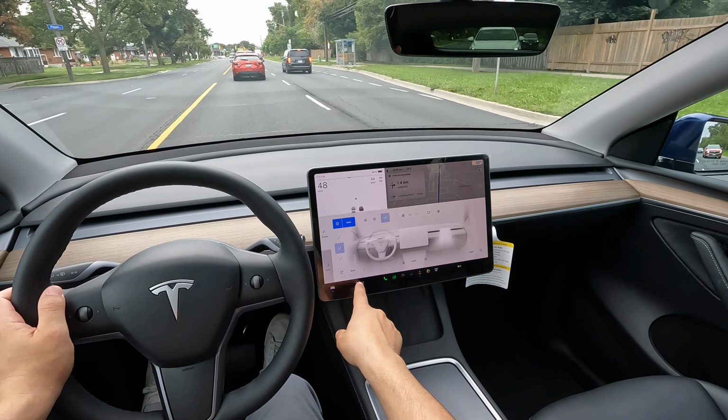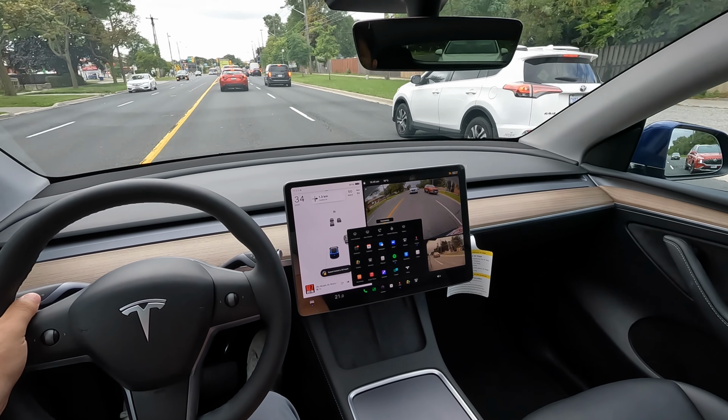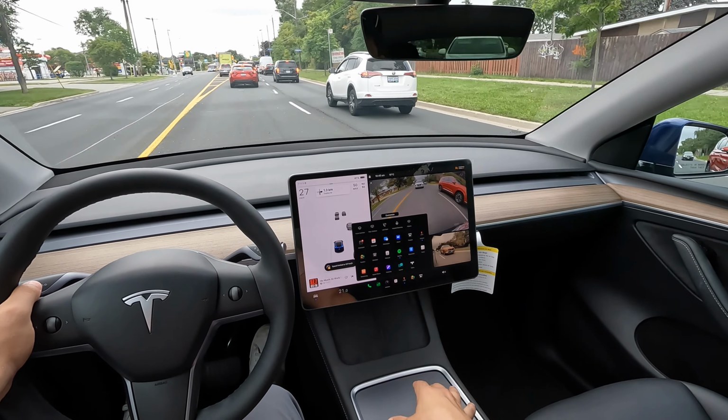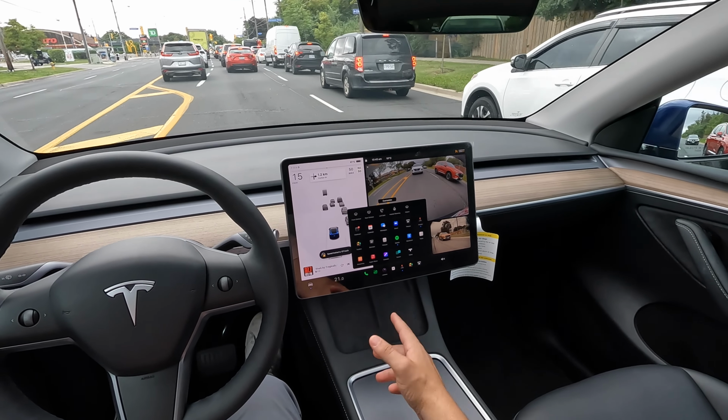Looks like there's apps down here for lots of different things, Zoom, dash cam, all that kind of stuff. I don't want to get too deep into it because that's literally like a computer. Apple Music, karaoke, Spotify, the toy box. There's so many things in there.